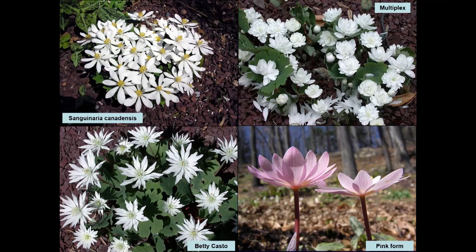I don't know, do you see that down here? Is that? Yeah? Well, you're just not a very good grower.